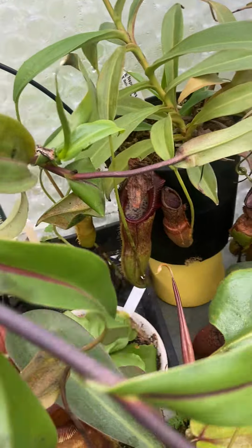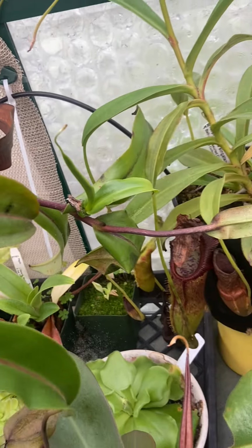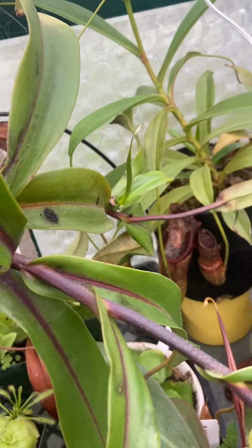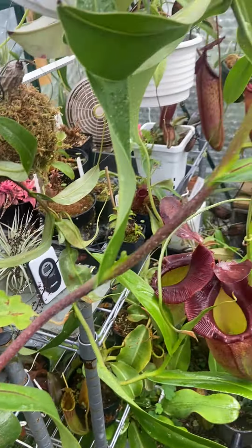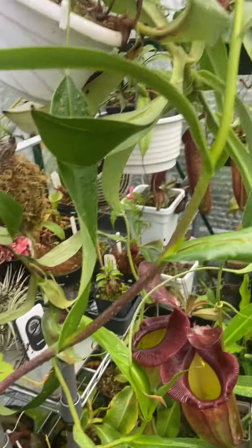And it's got all these nodes activating. I will have cuttings of this, so I will let you guys know if you're interested in a cutting when I finally cut this thing back. It'll be at some point this year. So a lot of vine growth on this.